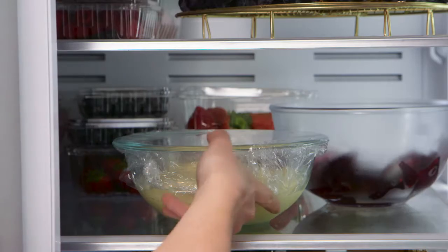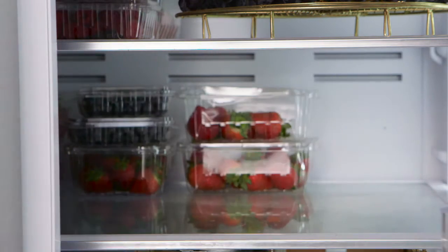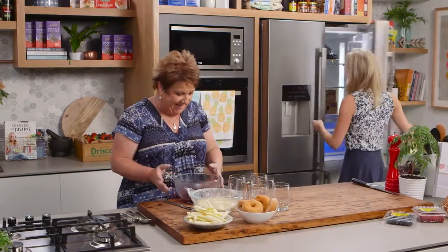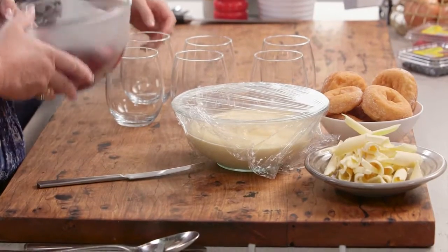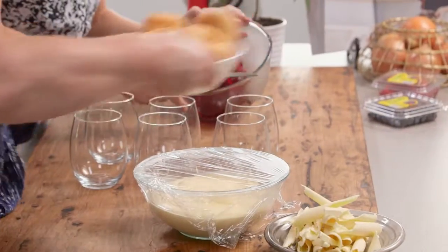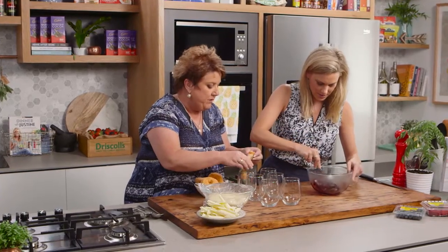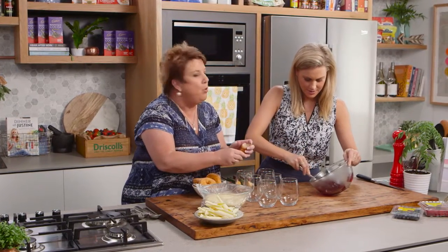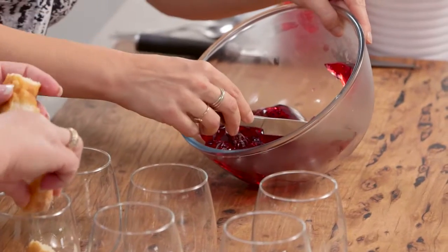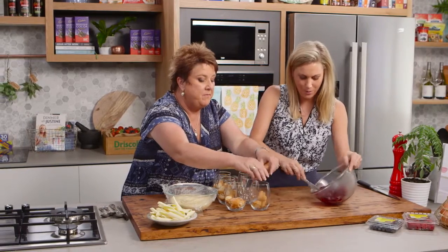Custard's ready, so I'm taking it out of the fridge. The jelly! We've got jelly too. Can't have a trifle without jelly. All right, first things first, I think we need to get these donuts. Do you want to just cut that up? I can. What flavour jelly have you made here? Raspberry. But you could use strawberry, or my mum used to always use the port wine jelly. Oh, yum! Sometimes I use jam, but it's not the same without the texture of that wobbly jelly.